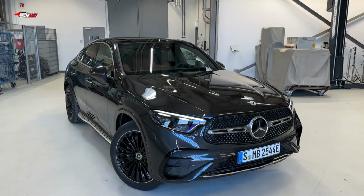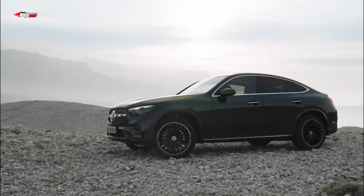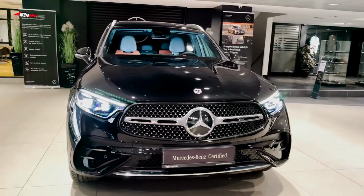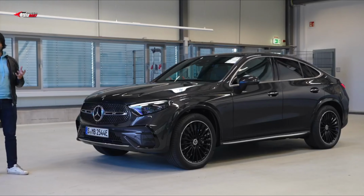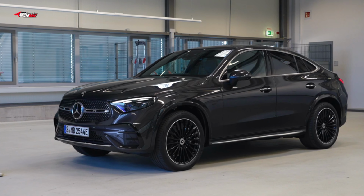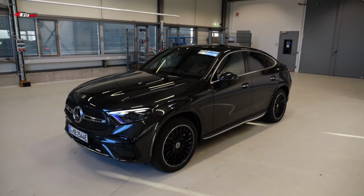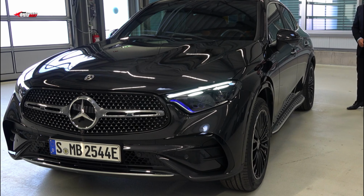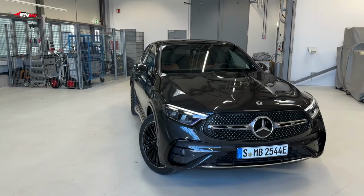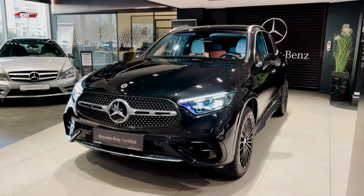Just like with the more traditional-looking GLC, the coupe alternative is slightly bigger than its predecessor. Overall length has increased by 1.2 inches, and the wheelbase has grown by 0.6 inch. The only dimensional difference between the new coupe and the regular flavor GLC is the coupe's roofline is 1.2 inches lower. The coupe shares a hood, front fenders, and front and rear door skins with its new GLC sibling, but the A-pillars, body side inners, roof, rear quarter panels, and of course the rear hatch are unique.